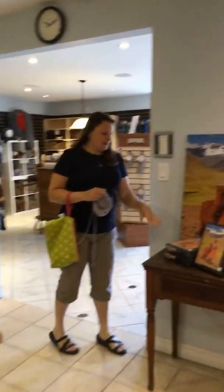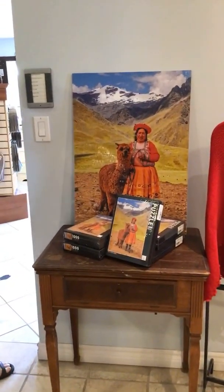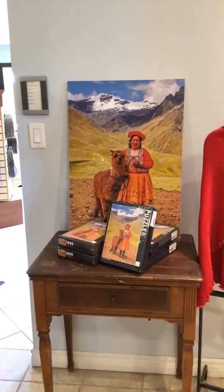This is a puzzle that was of a picture shot by Deb in Peru of a traditional Peruvian woman with an alpaca.